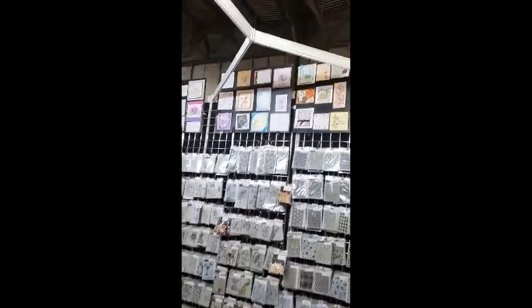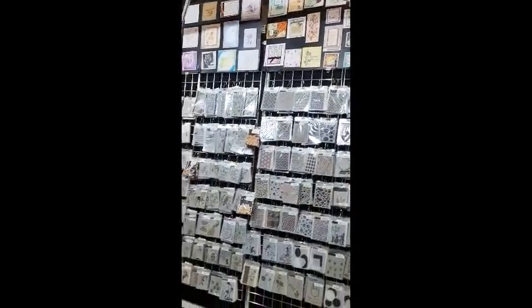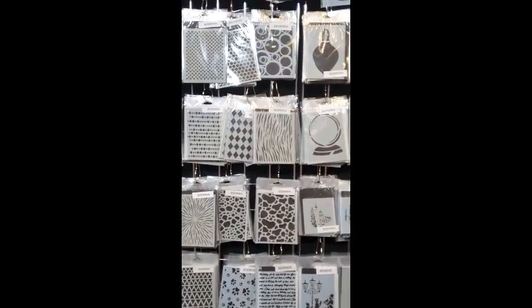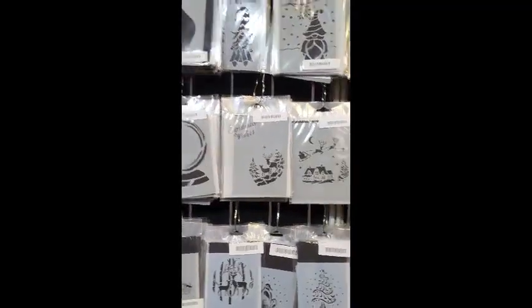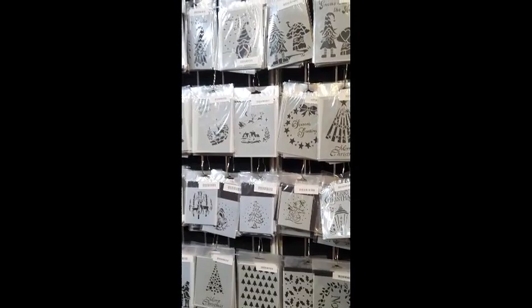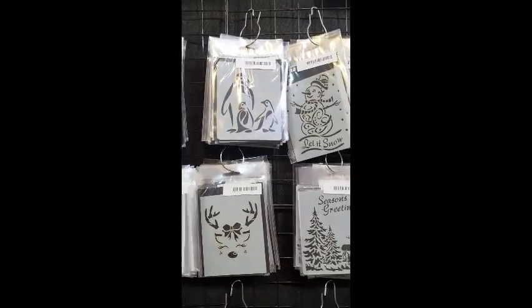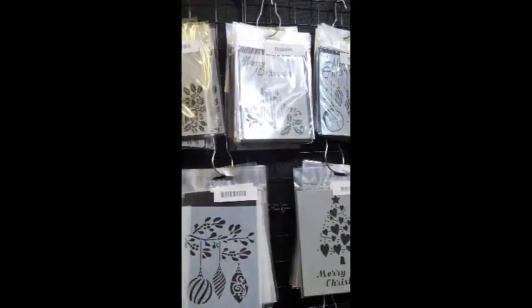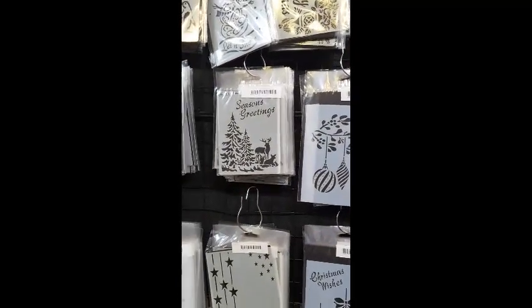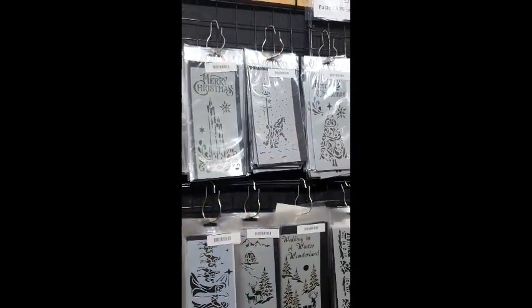Hi, everybody. So we are at stand AO5 now, and this is Glitz Craft. There's lots of stencils for card making. Lots of different stencils. Really pretty, these stencils. There we are, even Christmas ones.